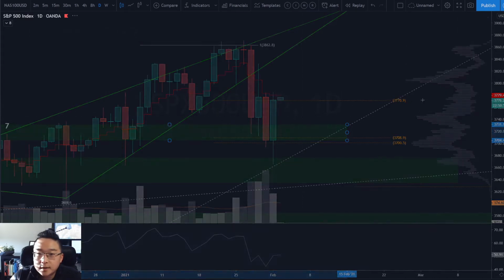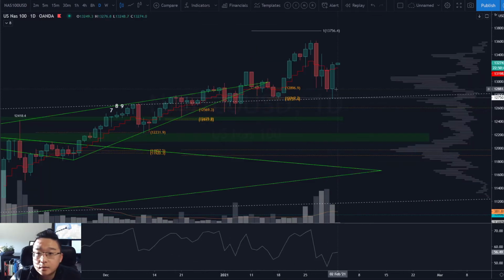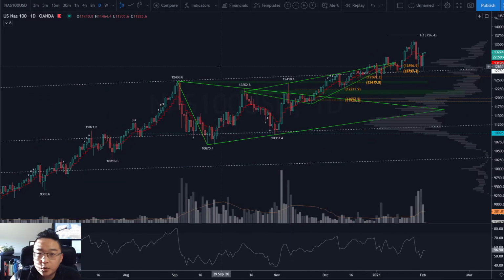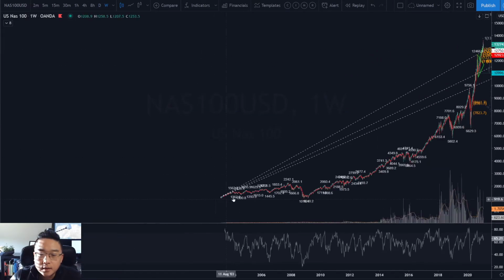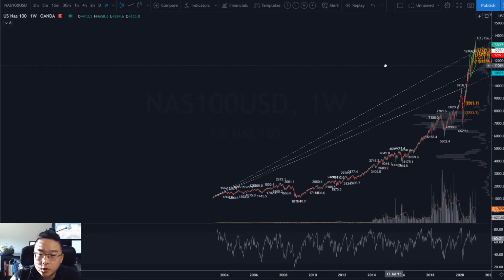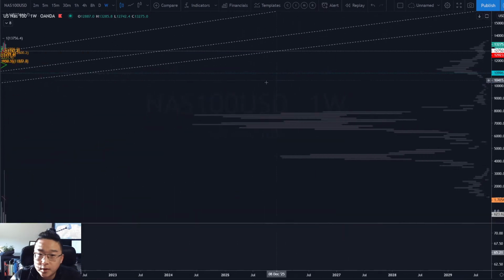Now let's look at NAS. NAS is trading over the daily 8, and we are bouncing from the previous all-time high trend line. There are multiple ways to draw this, but I've chosen these 3 particular ways.